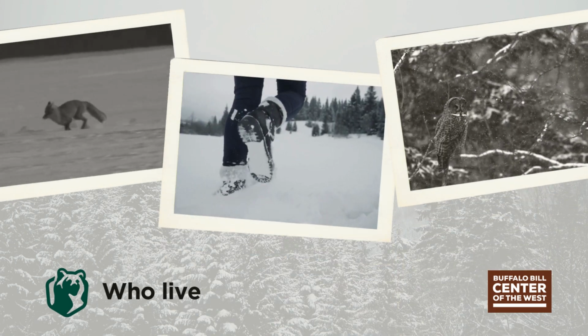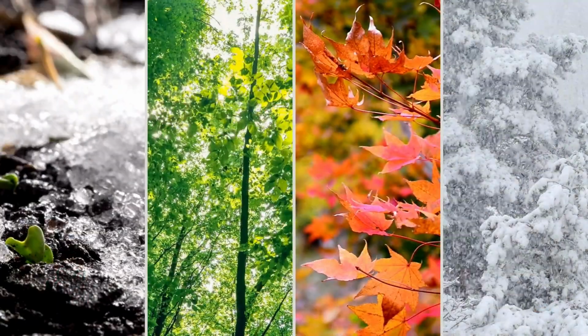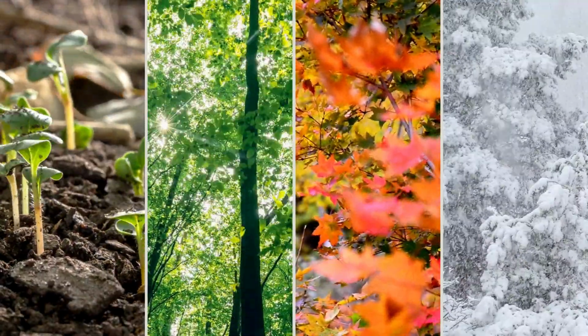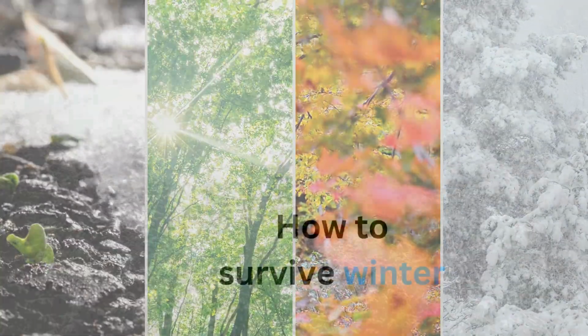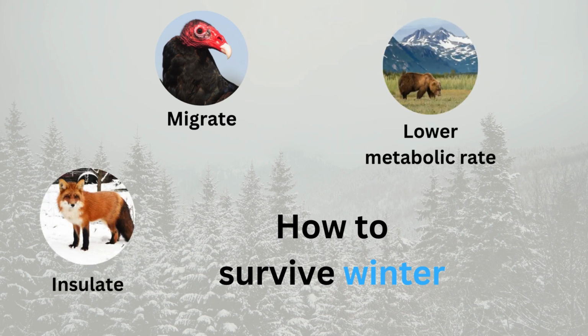Now that we know how the ephemeral ecosystem of the Subnivean Zone forms, who calls this place home? Seasonal changes in daylight, temperature, and precipitation cue changes in plants and wildlife. The growing season for many plants stalls in the fall, and many animals choose to either migrate to more suitable habitat, grow a thicker insulating layer, or lower metabolic processes and hunker down for a deep, prolonged slumber.